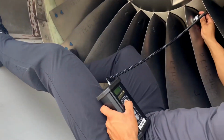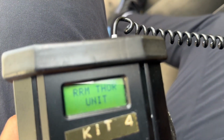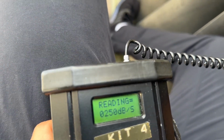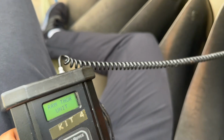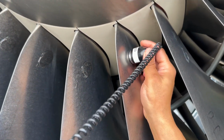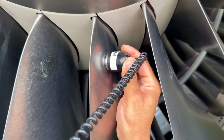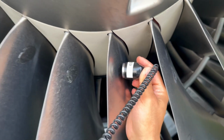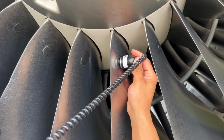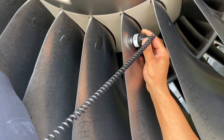So we have this unit that's showing some readings, see? And depending on the reading that we have, depending on the serviceable limits on the blade or not, and we use ultrasonic coupling between the probe and the test part, right? Just like a medical doctor does to a woman to see the condition of the baby and see if it's male or female. See?